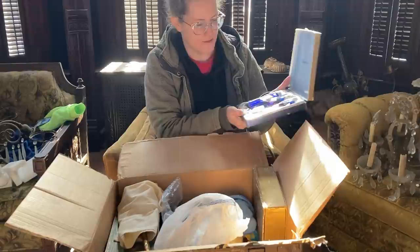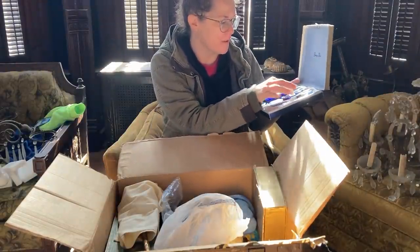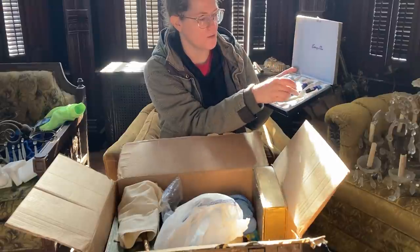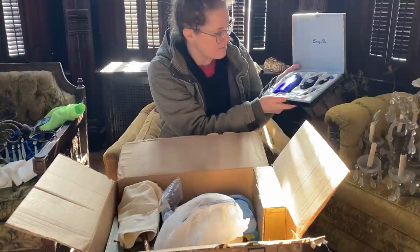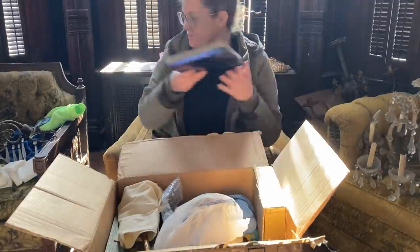And then this is the rest of the Evening in Paris set. So it's got a talcum powder, perfume, a little mini perfume. And then, I don't know what this is. Cologne stick. Okay, so this is a perfume solid. Oh, that's cool. Isn't that pretty? That'll look so nice on my vanity wherever I decide to set it up. Super neat little cute box.